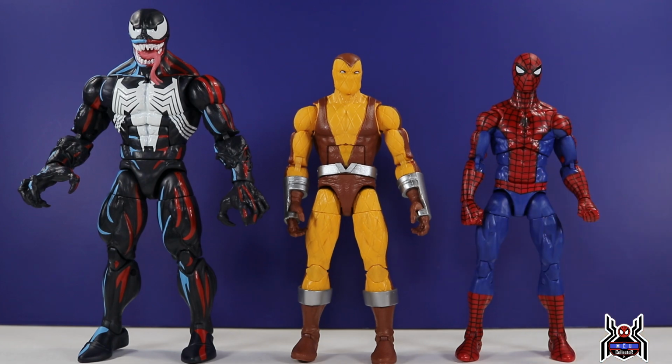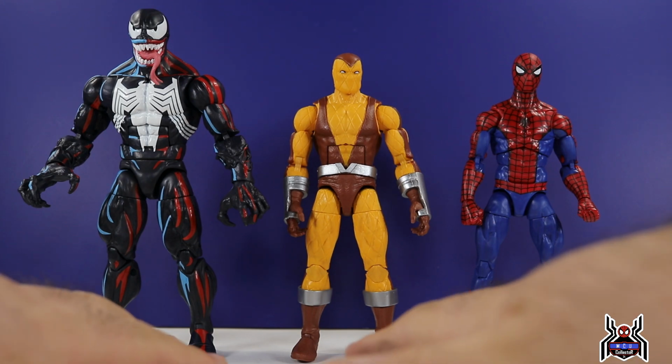I did already get a second Shocker. I grabbed two, so I have one to hang up on the wall, so I can't wait to add the rest of the wave. I am getting really excited.